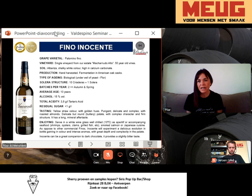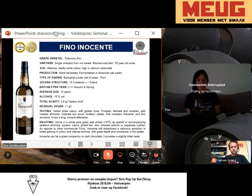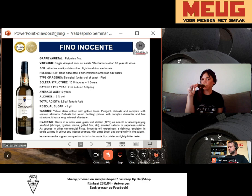And the case of Inocente is that it's a Fino that has body, and we used to say that this one is like oily. It fills your palate, and this is because this wine is fermented in cask and has this complexity. It's very pungent, very mineral. Remember that we want to take you to the vineyard and keep the minerality from Machanudo Alto. Again, for the Fino Inocente, if I were to choose chocolate, I'd go for Charlie too.